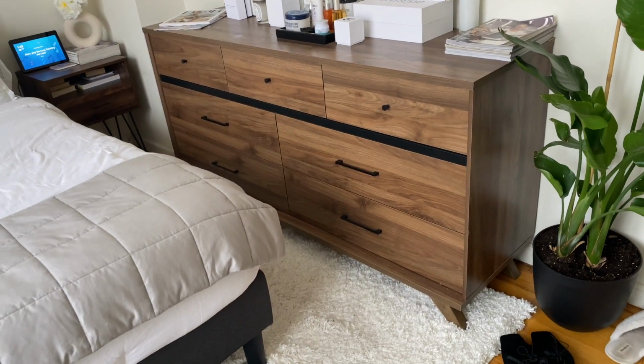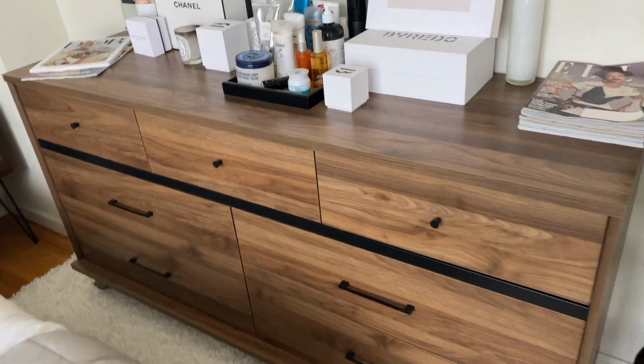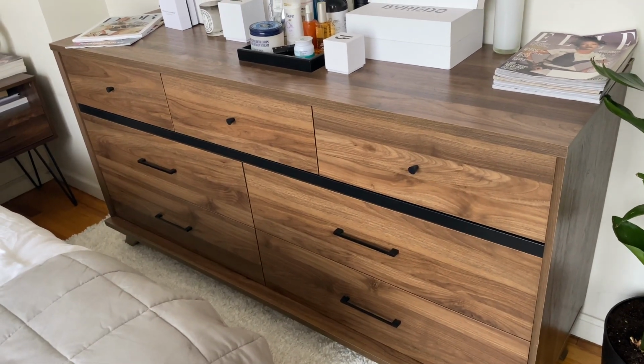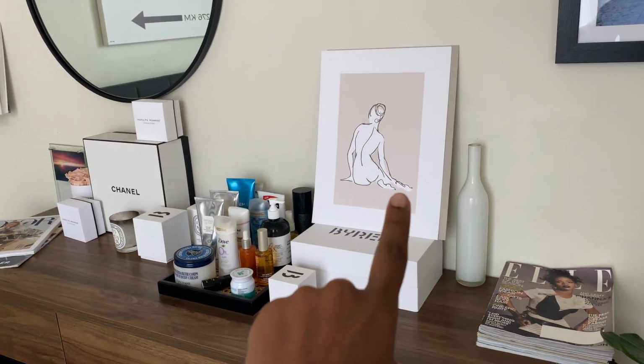This desk is from Wayfair. I built it myself. Actually, is it from Wayfair or is it from Overstock? I can't quite remember, but I will link it below. And then I have this little artwork from H&M.